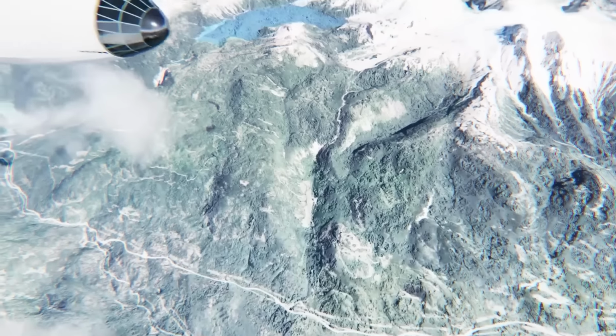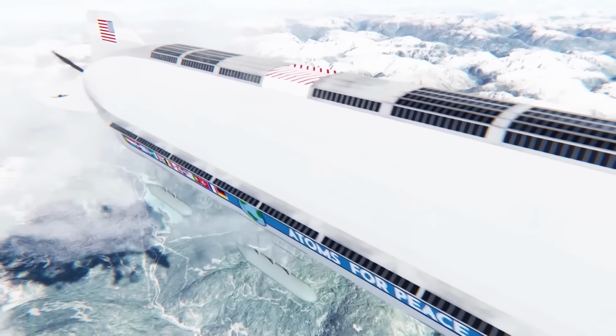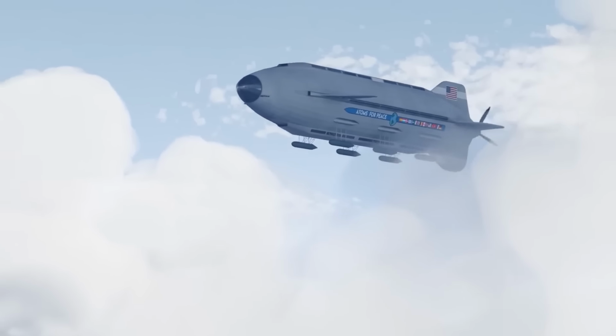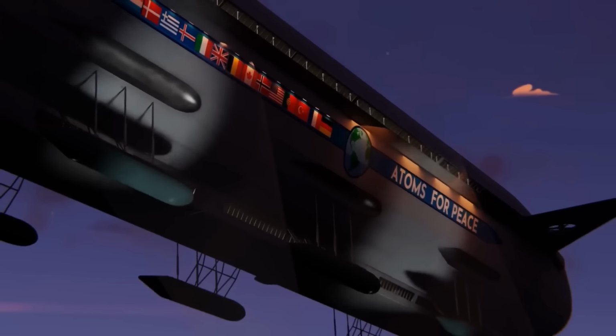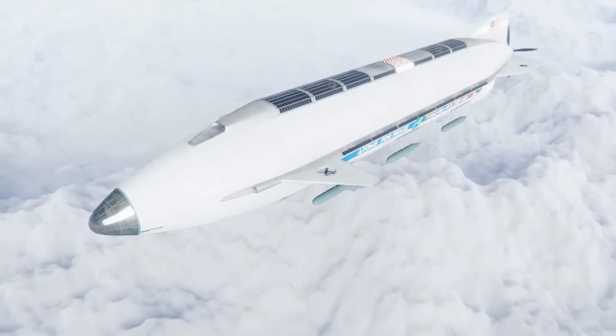This Atoms for Peace airship was not only a fantastic vision for a brave nuclear-powered world, but one that would have relaunched dirigible travel as a fantastic flying cruise ship alternative to jet travel. This is the atomic dirigible and the world of tomorrow that we never got.